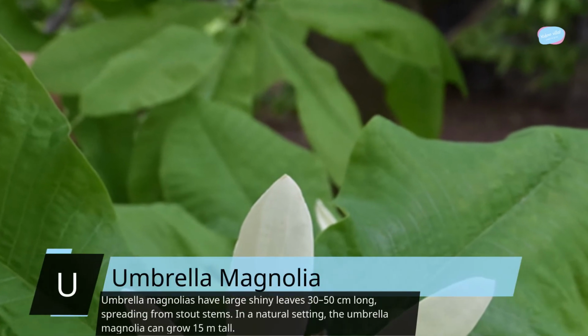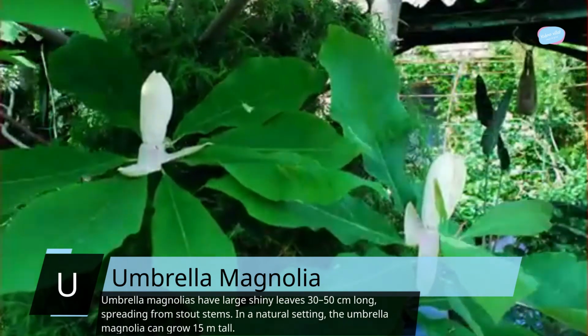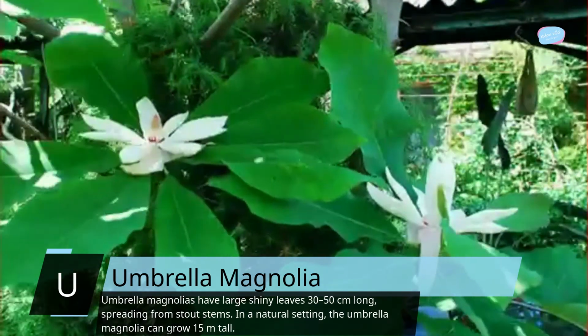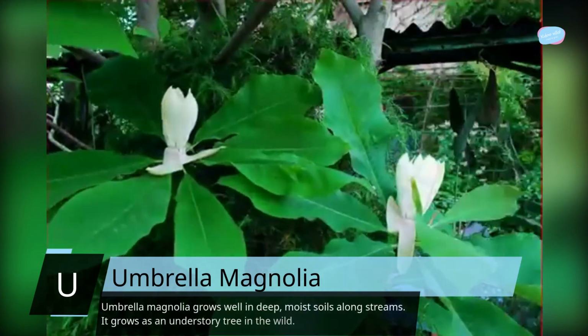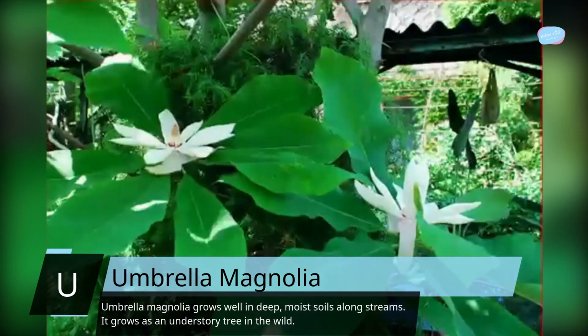U for Umbrella Magnolia. Fact: Umbrella magnolias have large shiny leaves 30 to 50 centimeters long, spreading from stout stems. In a natural setting, the umbrella magnolia can grow 15 meters tall. Umbrella magnolia grows well in deep, moist soils along streams. It grows as an understory tree in the wild.